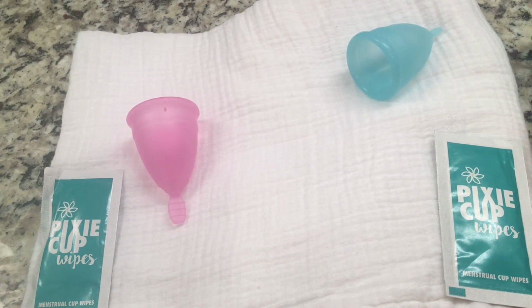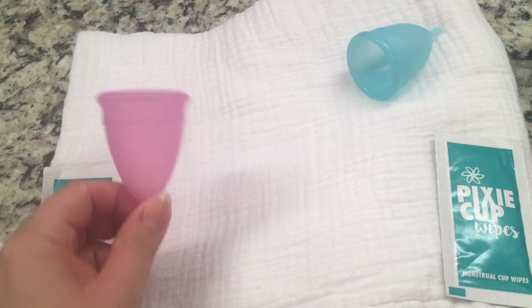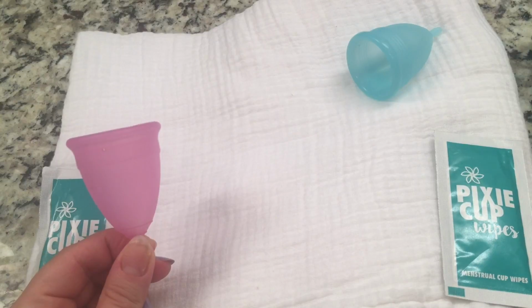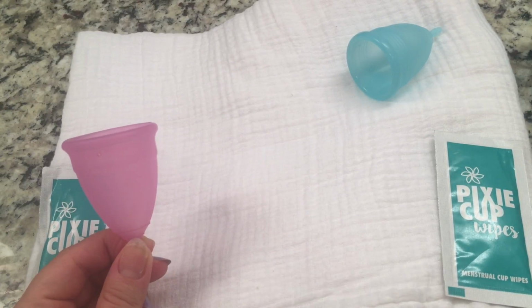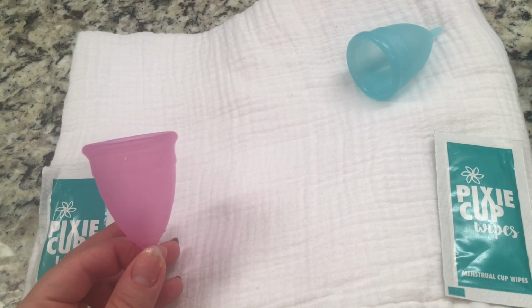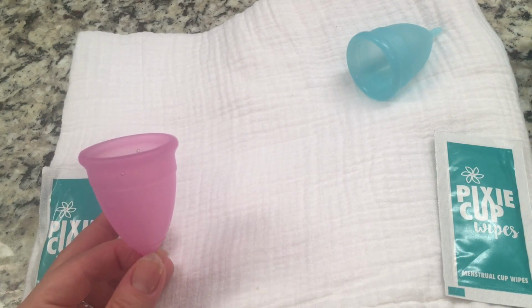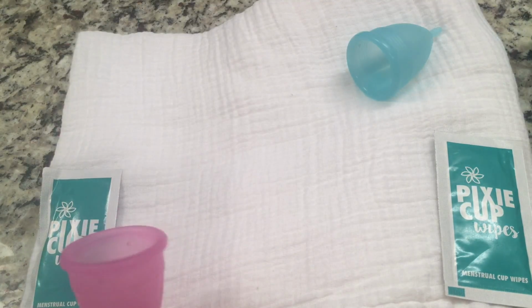So what a menstrual cup does is it uses suction and it's inserted. So as far as your body, it's going to be like this. And it catches everything that comes out, obviously. You don't have to wear a pad or a tampon or a liner or anything else. This catches everything. And you can wear one of these for at least 3 hours, usually, unless you have a really heavy flow, without having to pull it out and empty it.